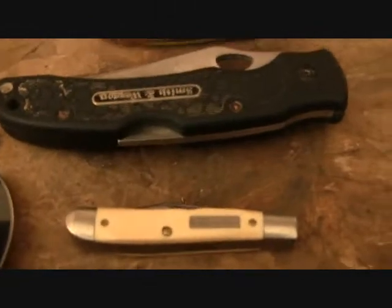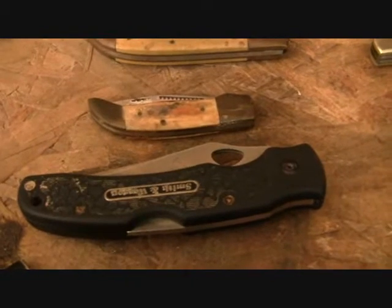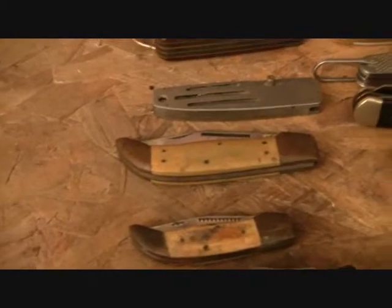Next knife, it's a little old Sears Craftsman. Don't have any idea where I got it. It's a good little two-blade knife. And I've got this Smith & Wesson single blade. It's a lock blade. It's got a clip on it, so you can put it in your back pocket or side pocket, whatever. These two are called coon hunters. They're made by Frost Cutlery. I think I received these for Christmas presents.